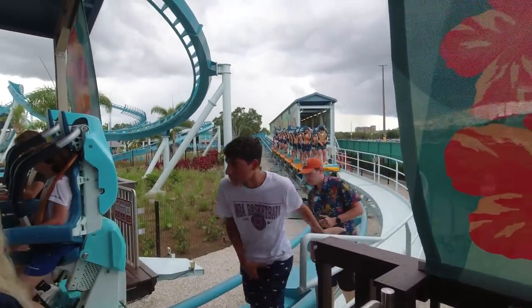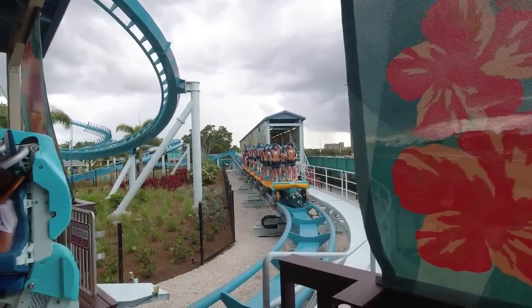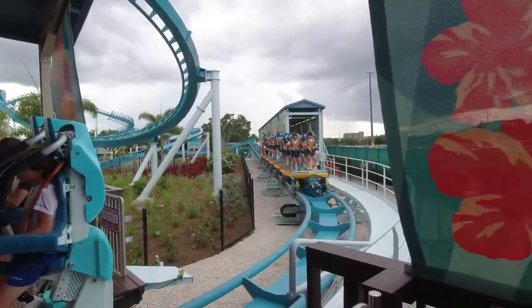Yeah, they're having to manually remove people from the seats. It's a brand new roller coaster, and, you know, it takes some time to work all the kinks out.